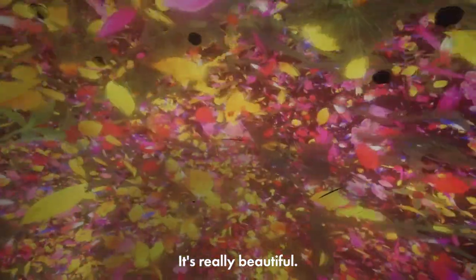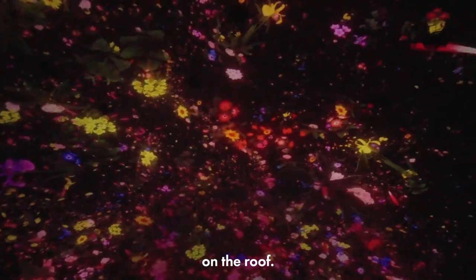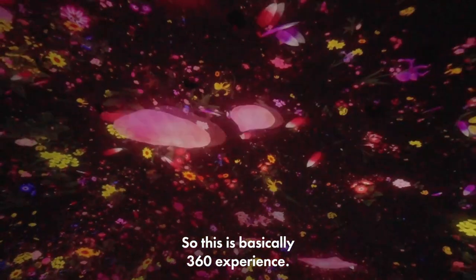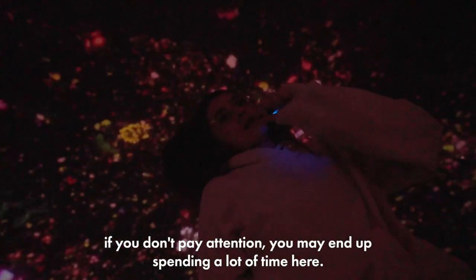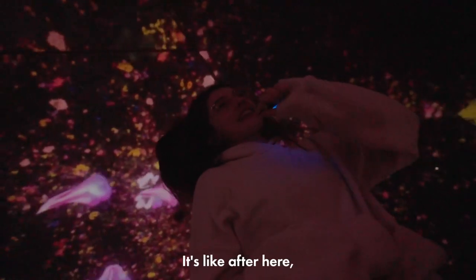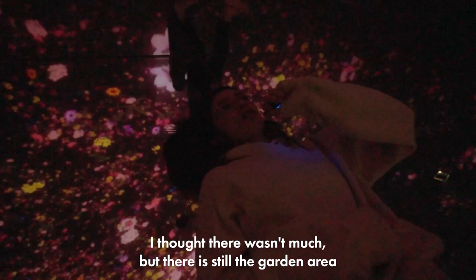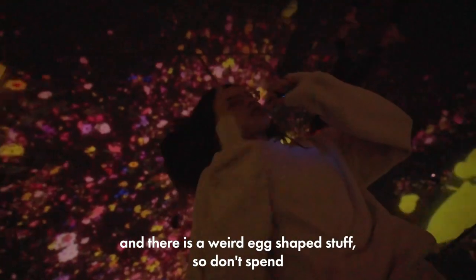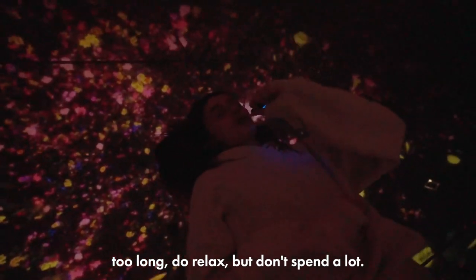It's really beautiful. Even underneath you, there's a mirror that's reflecting what you see on the roof. So this is basically a 360 experience. Feel relaxed and a bit dizzy. I think if you don't pay attention, you may end up spending a lot of time here, so maybe be aware of the time. After here, I thought there wasn't much, but there is still the garden area and there is a weird egg-shaped stuff. So do relax, but don't spend too long.